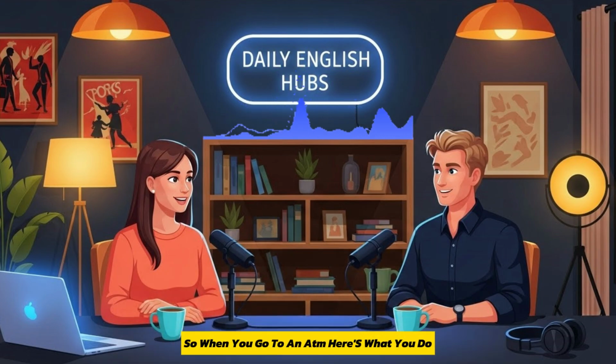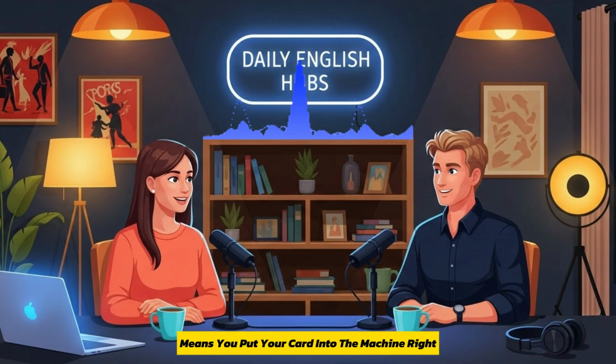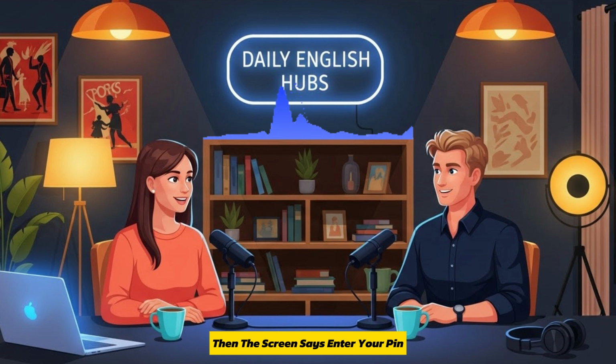So when you go to an ATM, here's what you do. First, you insert your card. Insert your card means you put your card into the machine. Right. Then the screen says, enter your PIN.